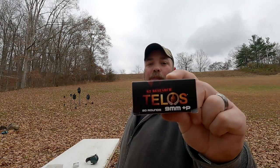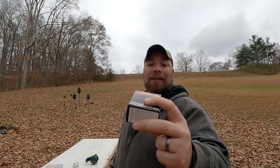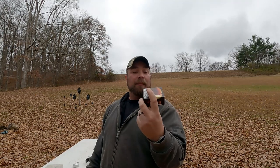We've got a good one today. This is the G2 Research Telos. Hope I pronounced that correctly. This is a 9mm plus P solid copper premium self-defense ammunition.